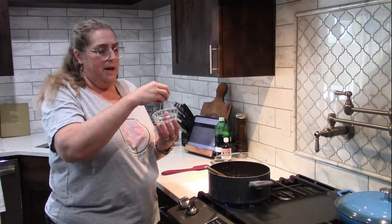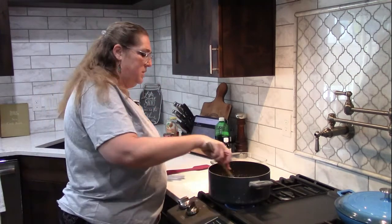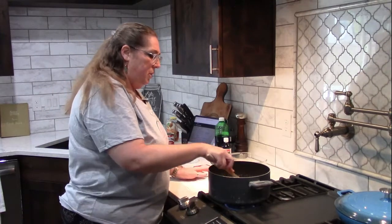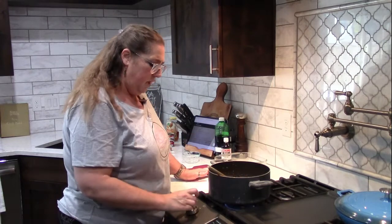Soft ball is when you dump it in and it will hold a ball, but it's very, very soft. We're kind of in between those where we want it to be a medium, and I will show you when we get to that point. So I'm going to sit and let this cook and boil.